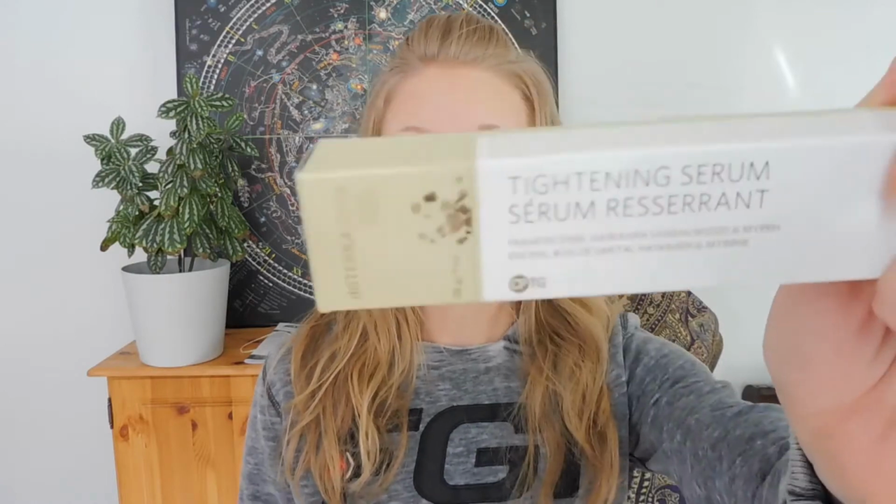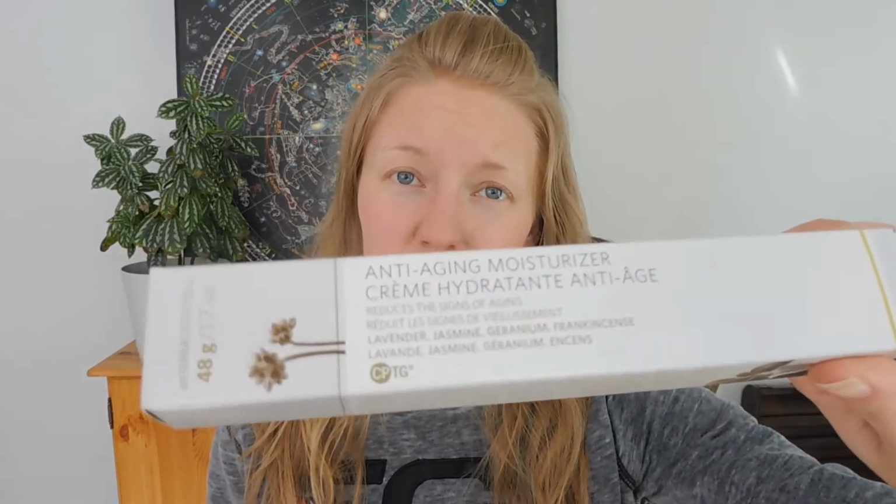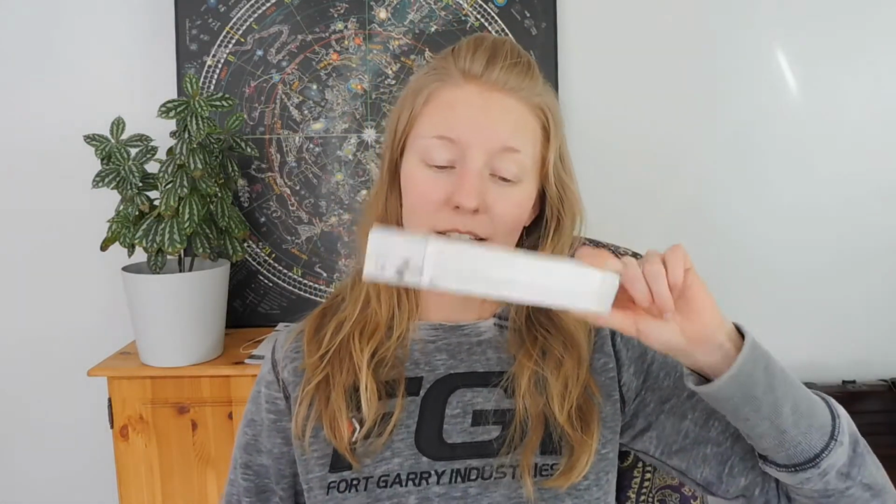So I bought the tightening serum, which is good for tightening your skin, anti-aging, spots, wrinkles, yada yada yada. I'll go more in depth when I do a full review video on this. But you use this right after you use the toner, and then you use the anti-aging hydration cream. I think this says hydration. Oh, anti-aging moisturizer. I'm so excited, you guys.